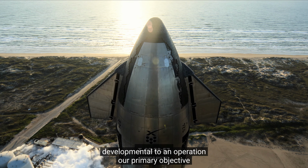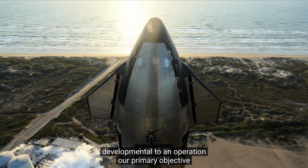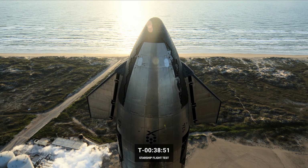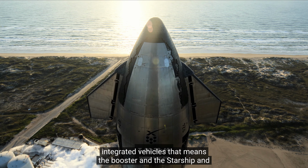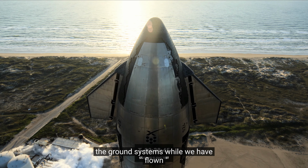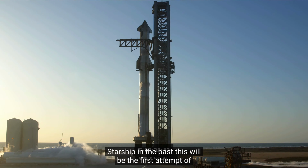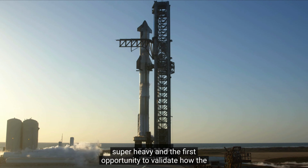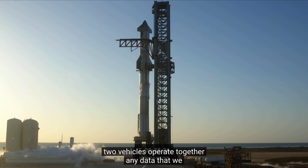Now, today's test will be the first of many as we work towards transitioning Starship from a developmental to an operational program. Our primary objective today is to gather as much data as we can around the fully integrated vehicles. That means the booster and the Starship and the ground systems. While we have flown Starship in the past, this will be the first attempt of Super Heavy and the first opportunity to validate how the two vehicles operate together.